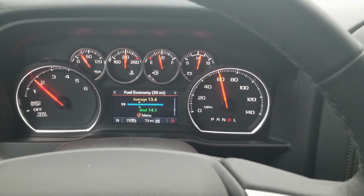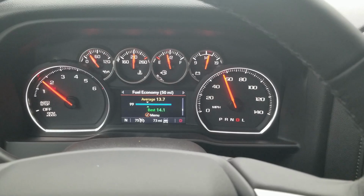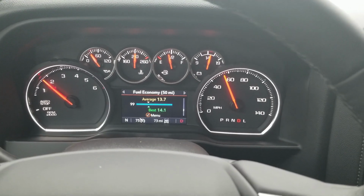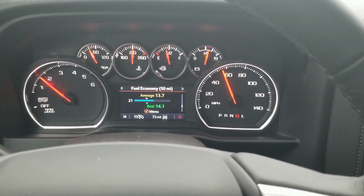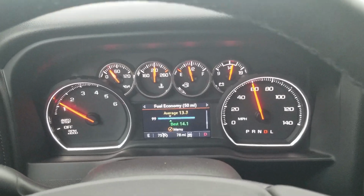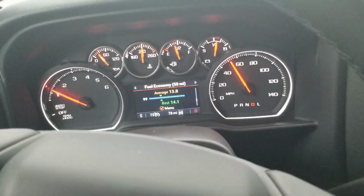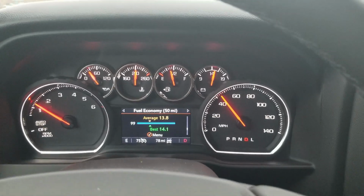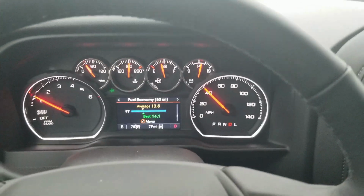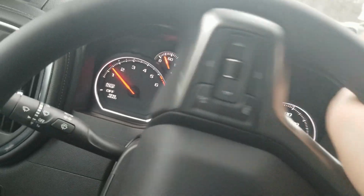Definitely doesn't pull like a Hemi, but I tell you what, that's quicker than the Eco Diesel. That's very linear feeling. All right, so we're gonna be pulling in here soon. Back to the dealership. We're going for it.